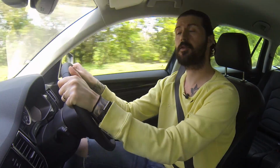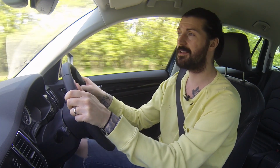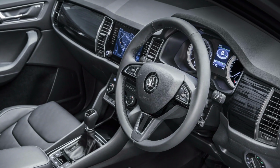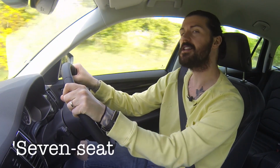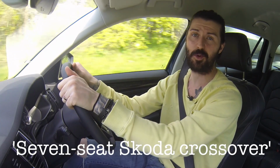It also benefits from the same ergonomic simplicity that the Seat has. It's as sparse as the exhibits in a History of Sunderland museum, but that also means that you can find your way around very easily. Super duper! And as we've come to expect from Skoda, the build quality feels bang on. In fact, if you punched 7-seat Skoda crossover into a massive 3D printer, this is exactly what would come out.